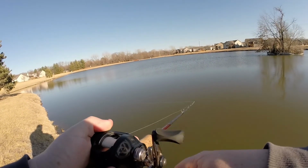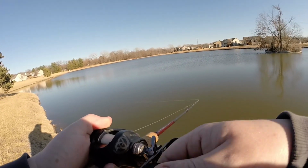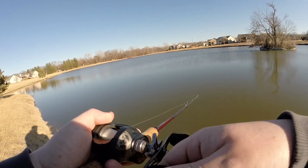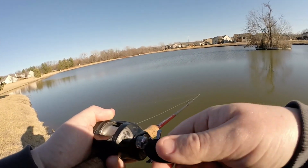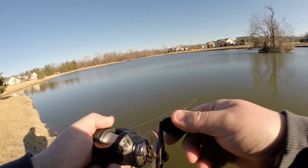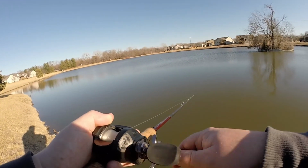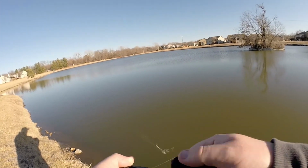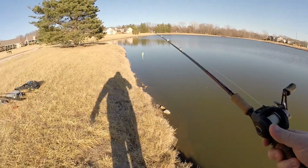Whether we catch something or not today, it's just good to be out of the house, man. I've been having some real cabin fever, just being stuck in the house all the time. It's good just to be outside. It's still a little brisk. It's probably about 45 degrees outside. The water temperatures should be frozen.